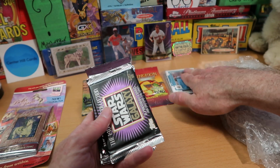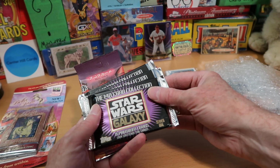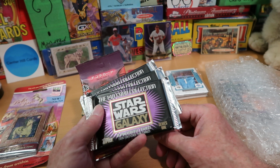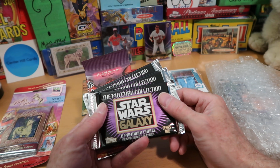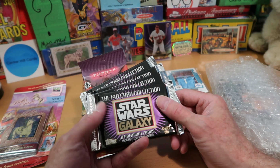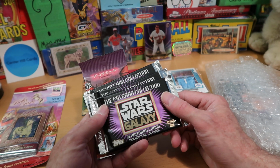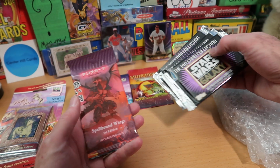All right, well, we'll save that to the end. These are the ones that I was particularly excited about, these Star Wars Galaxy cards. Really excited to get some Star Wars cards from Old Man Game. I saw him open a bunch on his channel, and I can't believe he sent me 4 packs of this. This is crazy. I thought he might send me 1. This is very, very generous of Old Man Game to send me all of this stuff. Thank you so much for that.